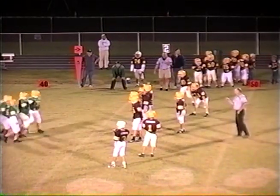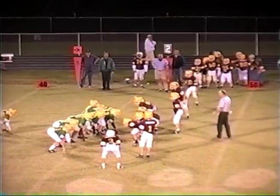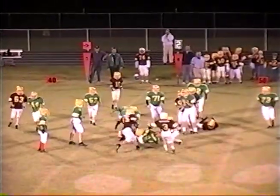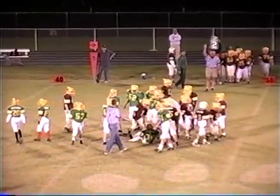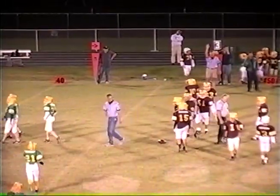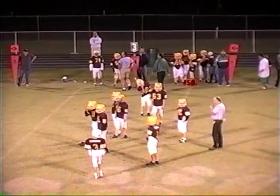2nd down and 6 for the Packers. They've got it at their own 46. 3 backs in the backfield lined up. No wideouts. Sorrells hands it off to his fullback. That is Britton Seth Edwards. Gain of 1. He'll pick up a yard to the 48-yard line. 3rd down and 5 coming up. 5:57 to go in the first half. A 7-6 lead for the Packers.